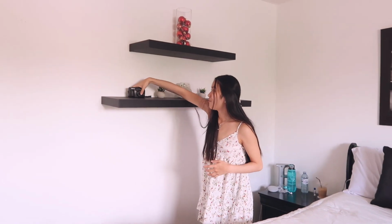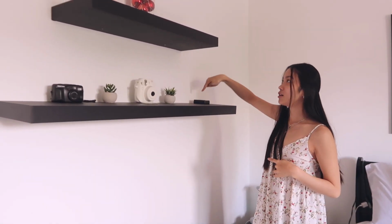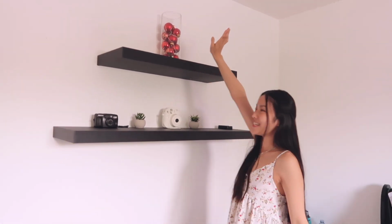I have 2 little fake plants because I can't keep normal plants alive. I have a Polaroid. I have a little film camera, it's so cute, I thrifted it. Normally the camera you're on goes right here with the charger, and up here is Christmas decorations because I can't figure out what else to put in there for summer, so Christmas decorations stay in there.